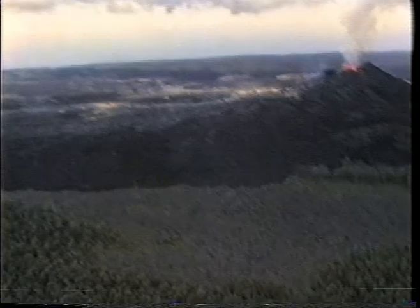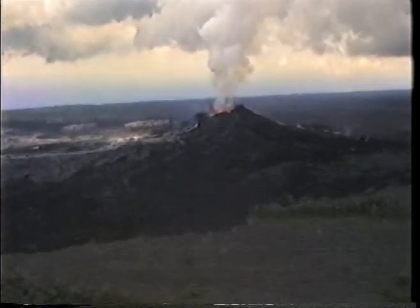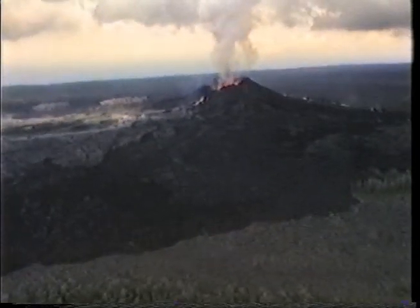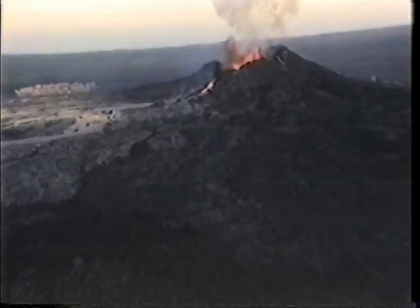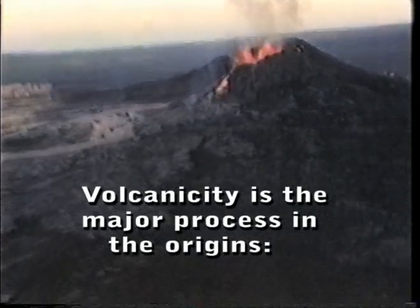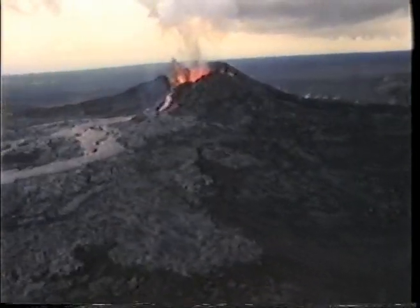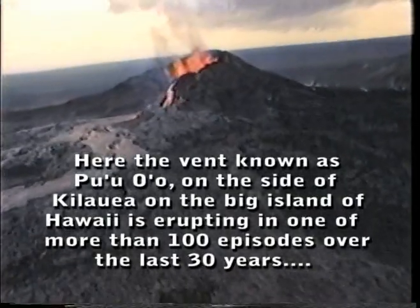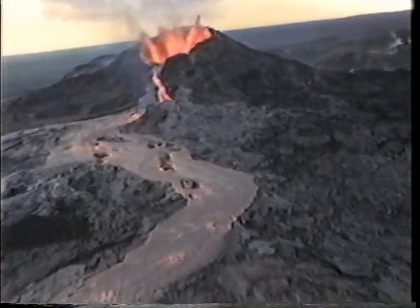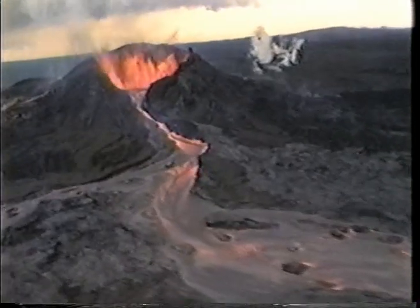If we take from the archives at the Hawaiian Volcano Observatory some of the archived footage and begin thinking about this problem, where did the Hawaiian volcanoes come from? Here, in an aerial overflight, is a circular path being taken around Pu'u'o'o, one of the vents on Kilauea, and we're seeing a volcanic eruption in progress. So our first clue comes from what has already been said, that there is volcanicity here in Hawaii. As the caption is telling you, this is just one of many episodes of eruption that have occurred out of the same vent, the Pu'u'o'o vent.